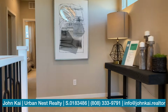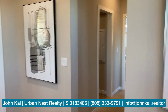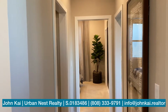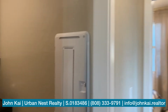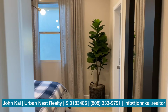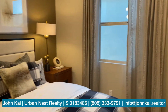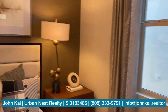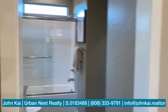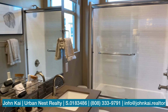So on the second level, you have this nice landing area. Kind of regroup to figure out where you're going next. Obviously, that's the master bedroom straight ahead, and the secondary bedroom's there. Upstairs laundry. Bedroom 2. Nicely decorated. And it connects to a Jack and Jill bath. I like the modern touches.